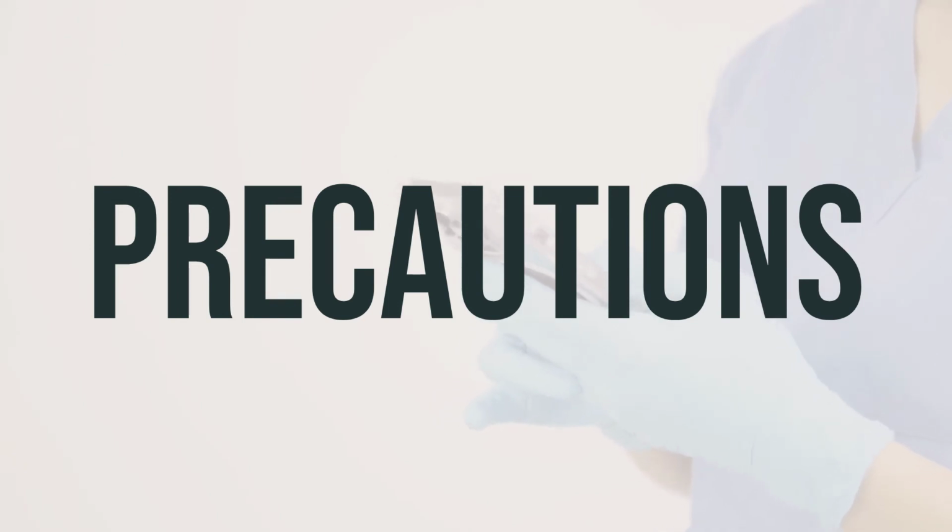Before using these drops, it's important to check with your doctor or pharmacist if you have any allergies to the ingredients. This product may contain inactive ingredients that could cause allergic reactions or other issues, so be sure to discuss this with your pharmacist. If you have any health concerns, it's best to consult with your doctor or pharmacist before using these drops. After applying these drops, you may experience temporary blurred vision.